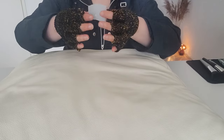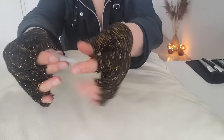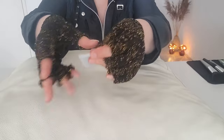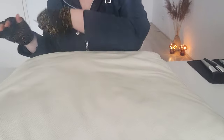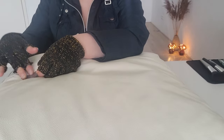Next, we are going to use something new. I have developed a little new thing, and we're using tape. Sticky tape. I know this feels nice. I have no idea if this is actually new, if it has been done before in the massage world. I've just never seen it, so I thought it's new.